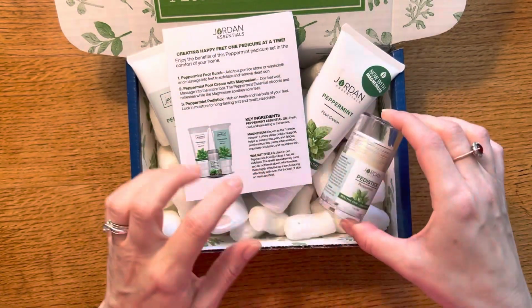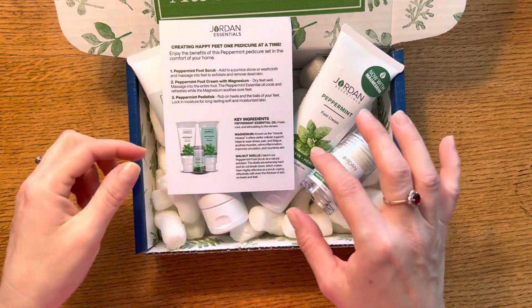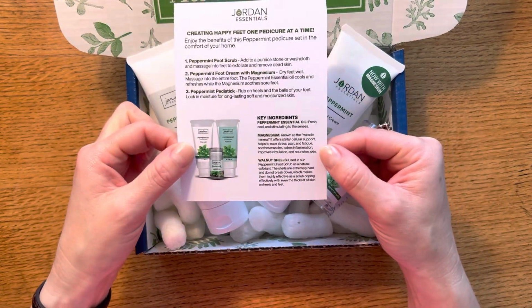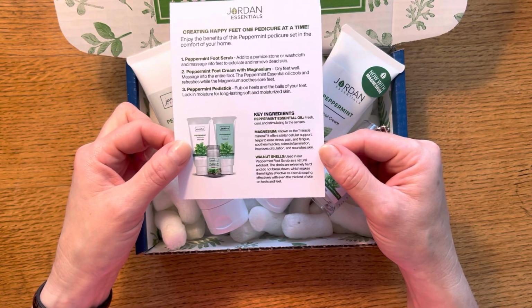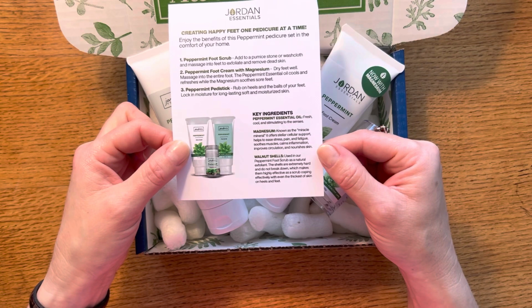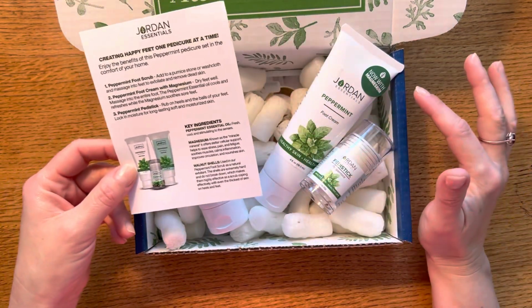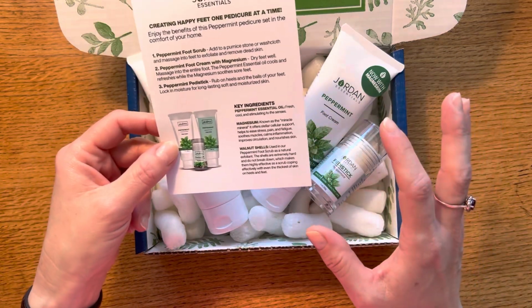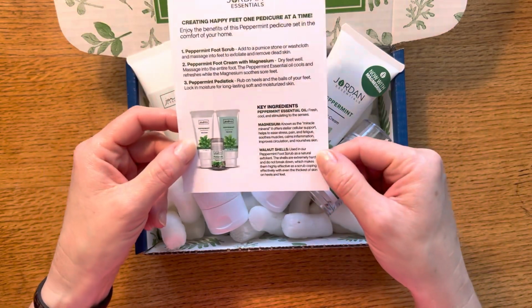And then I mentioned the magnesium. The magnesium that's in our peppermint foot cream, it says known as the miracle mineral. It offers stellar cellular support, helps to ease stress, pain, and fatigue, and soothes muscles, calms inflammation, improves circulation, and nourishes skin. So that's why a lot of the Jordan Essentials products now come with magnesium, because of all those wonderful benefits. That way you can use whatever product you like and get some of the health benefits of the magnesium.